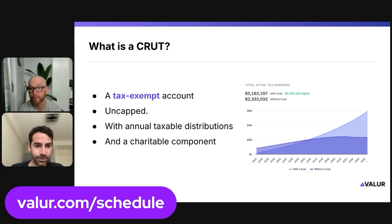You get to pull money out of the trust over time, and you get to give a little portion of that money to charity. We'll talk about this in more depth. We'll show you some numbers, but an important principle before we get into it is that there is a charitable component here, but that's not the driving feature. This isn't only a charitable vehicle. This isn't only for people who want to give a lot to charity.